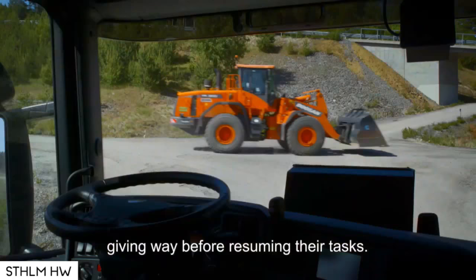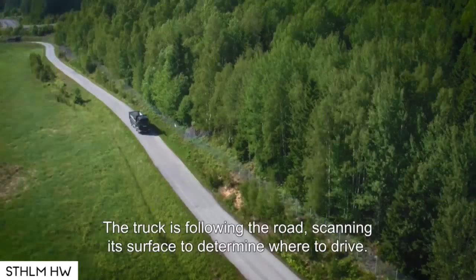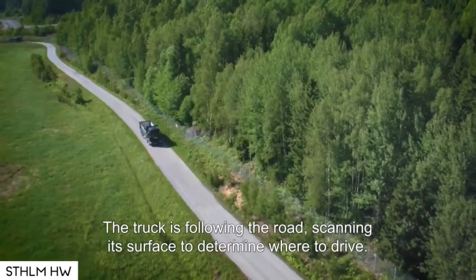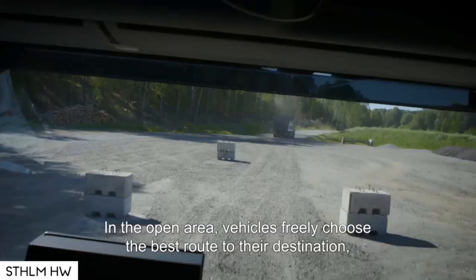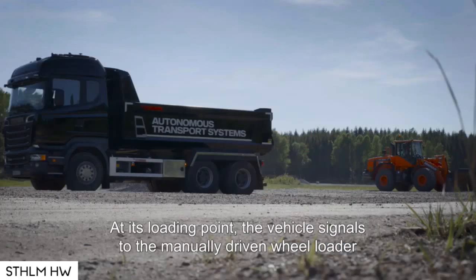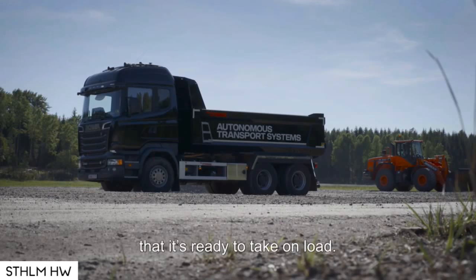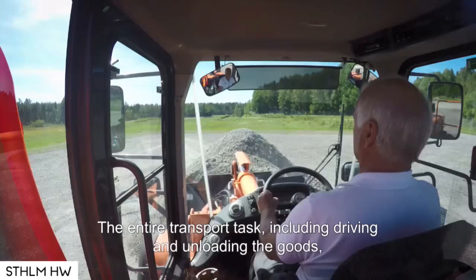An autonomous vehicle detects the wheel loader and predicts its movement, thus making the decision to stop. The truck is following the road, scanning its surface to determine where to drive. In the open area, vehicles freely choose the best route to their destination, avoiding any obstacles. At its loading point, the vehicle signals to the manually driven wheel loader that it's ready to take on load. The entire transport task, including driving and unloading the goods, is then carried out completely automatically.